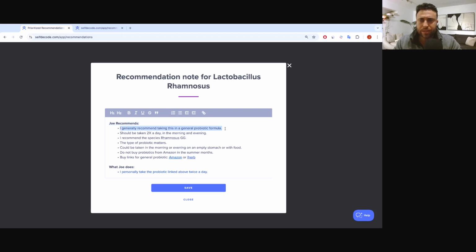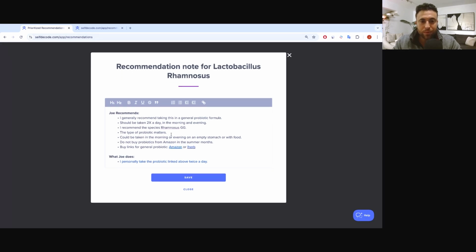There's some formulas that have this species in there. It should be taken 2 times a day in the morning and the evening. I recommend the species Rhamnosus GG. And by the way, this might change whether I take it in a general formula, depending on the results of my megadosing experiment. I've already done a few of them. They weren't conclusive. That's why I'm doing more megadosing experiments. The type of probiotic matters. Rhamnosus GG, which is a specific substrain of Rhamnosus, is not going to have the same exact effects as a Rhamnosus that has a different strain to it.